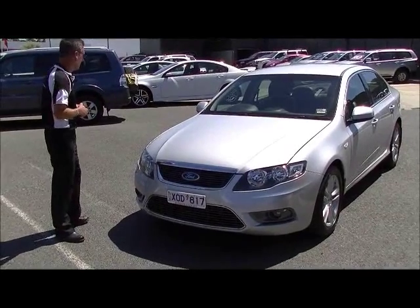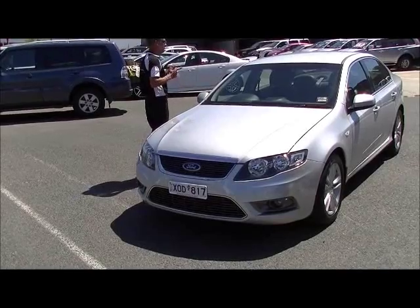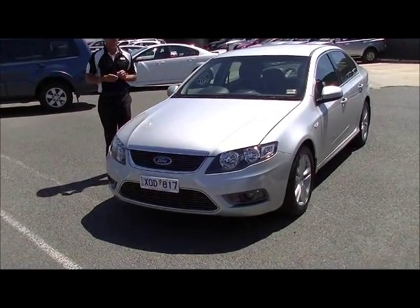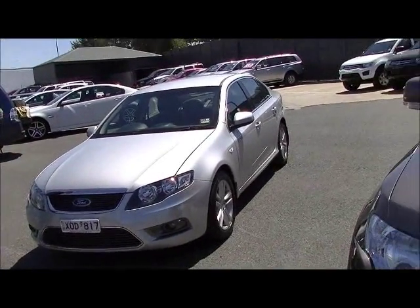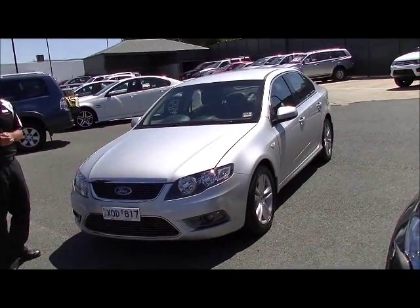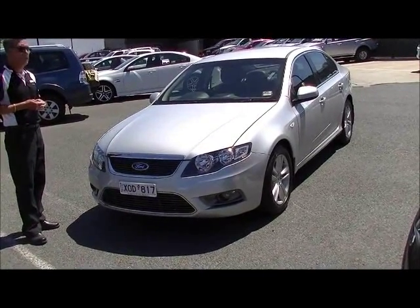It can't be understated. Safe family, 4-star NCAP safety rating, front and side airbags. It's the limited edition, so you've got your full leather interior as well. Reverse sensors standard, as we saw inside, iPod connectivity. What to like about this car? I'm fairly excited about it.